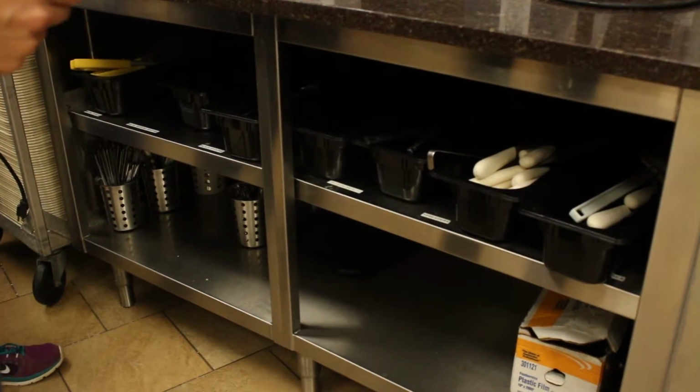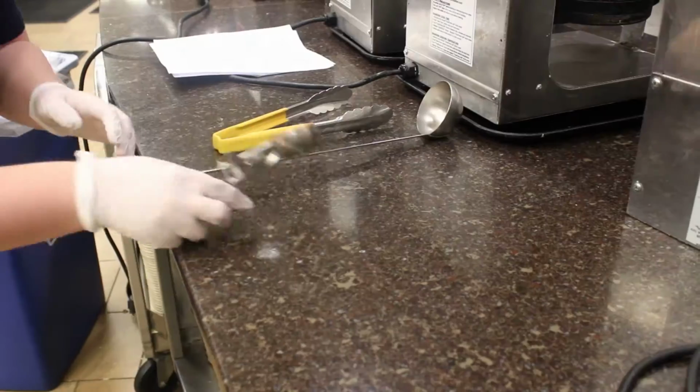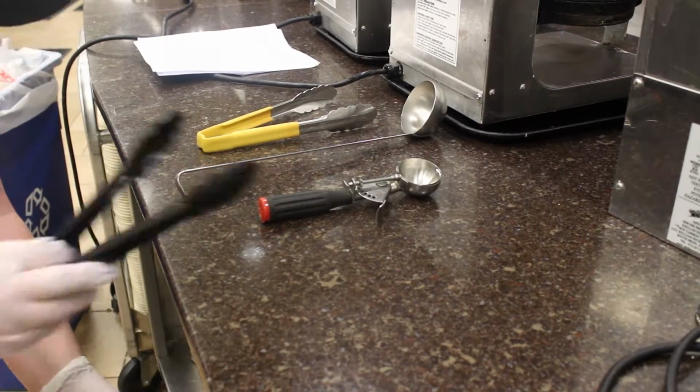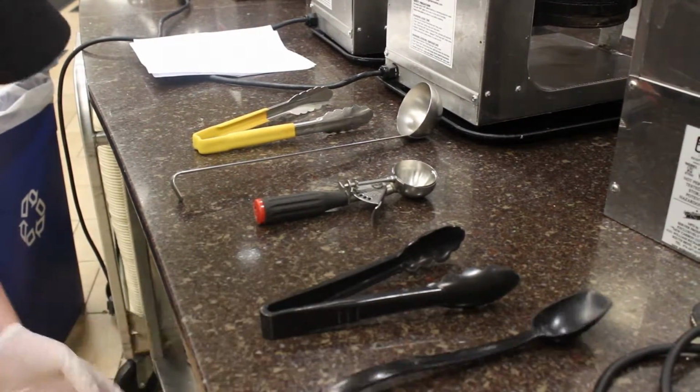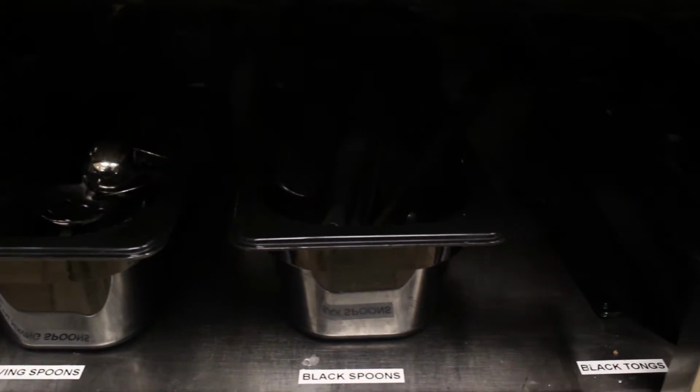Once all the food is set out, you will need to make sure to put out utensils for the foods. For the oatmeal, pastries, and bagels, the utensils should be placed on a silver holder, which should be labeled for each. All utensils can be found in containers under the counter. They should be organized by type.